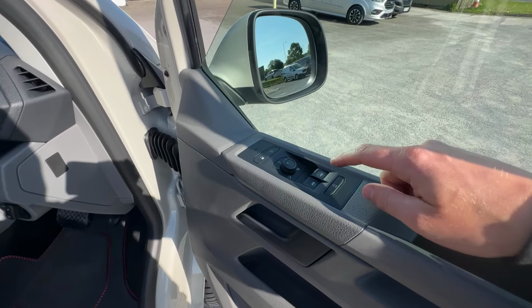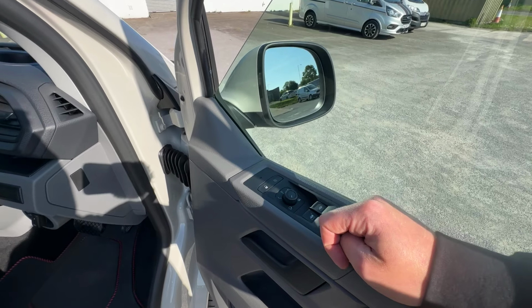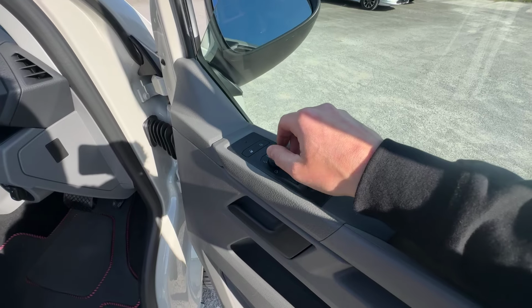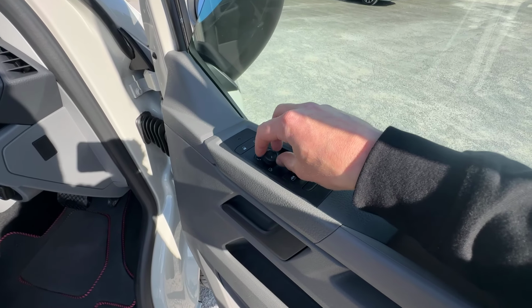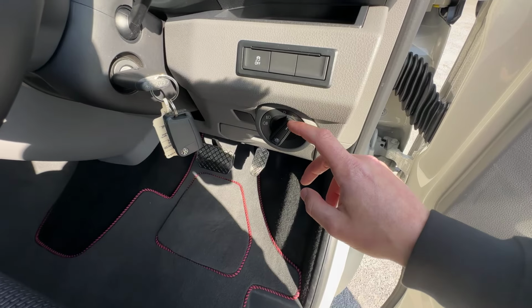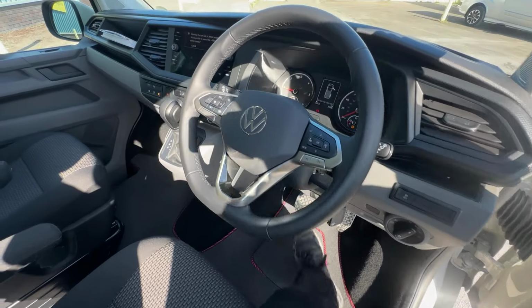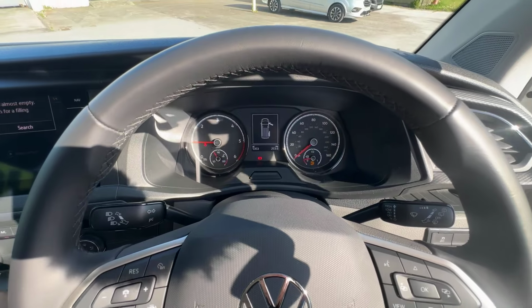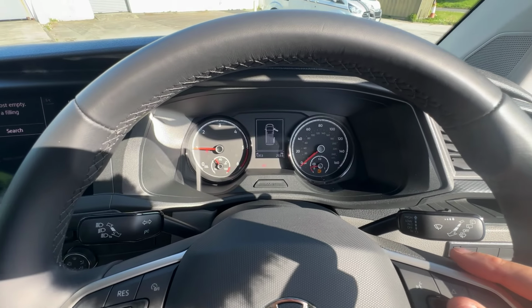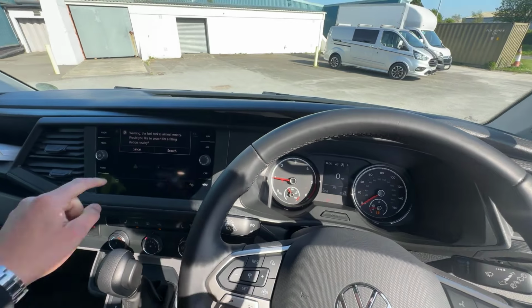Up on top here then we've got electric windows, electric heated folding mirrors. So folding mirrors is a nice, again, little optional extra just there, little subtle one, but certainly makes a difference. Into the middle then, we've got auto-activated lights, auto-activated wipers. Having a look at the dashboard, 5,353 miles. You can see us all idling there correctly, no warning lights or anything like that on the dashboard.